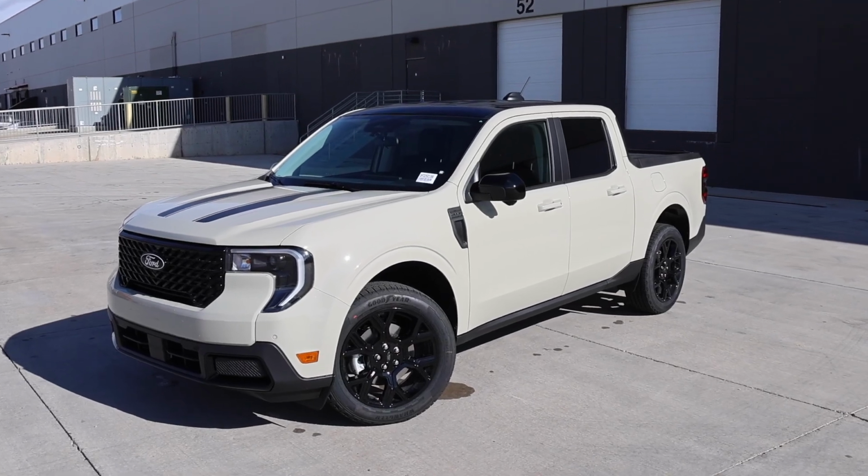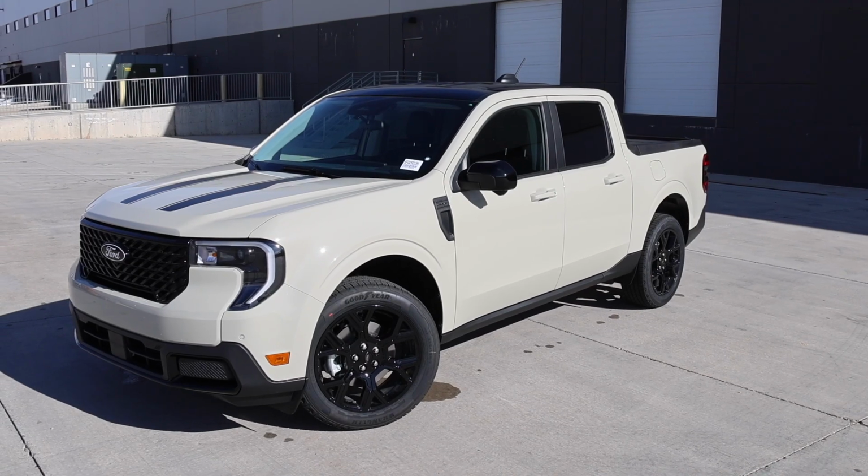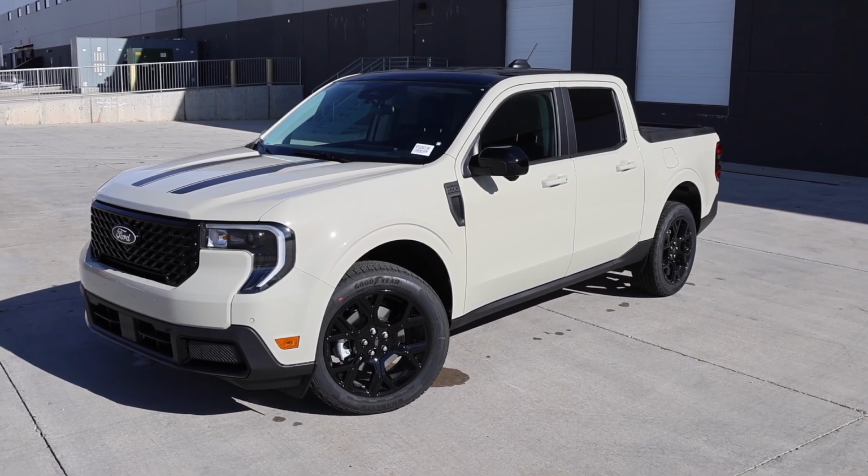But for 2025, they did restyle it. Today was my first time actually driving one of these, and I was really impressed. So I can't wait to do some driving videos in the future.